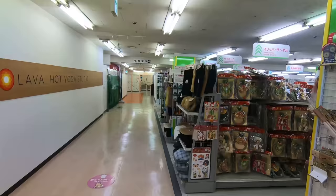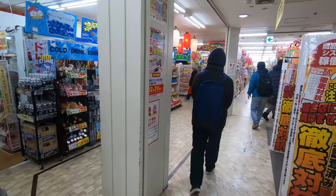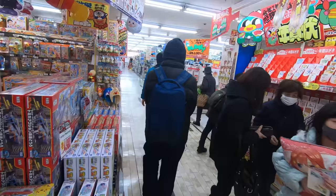Yeah, this is Daiso here. Look! They're selling New Year's stuff. Okay, we're walking through Don Quixote now. Mostly food stuff here. But if you're looking for things like Kit Kats and stuff, yeah, the prices are much better here. Variety's better here too. Usually.